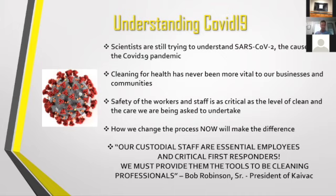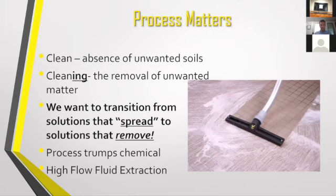For this fight, we need to understand that when we're in an invisible war, we need to have technology to help us fight this situation. We can't just rely on things like sticks with rags on the end. What science and data are revealing to us more and more is that process truly matters. What ISSA has deemed is that clean is the absence of unwanted soils. That's the definition of clean. And cleaning is the removal of that unwanted matter. So we have to look into the processes we're using right now and figure out what products are spreading, and we need to transition to products that are removing.